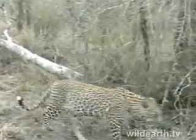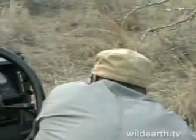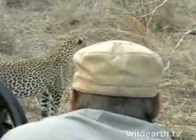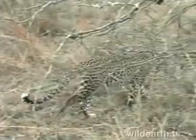Seems it's inevitable that she always wants to walk close past us. Look at this again. Right here by the car. Just looking and listening there. Maybe she heard something.